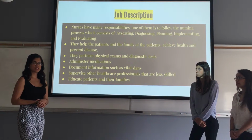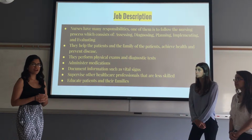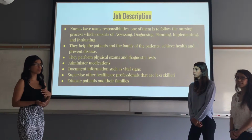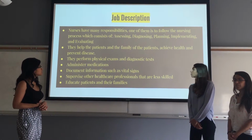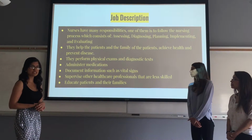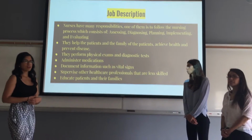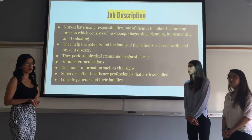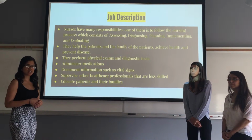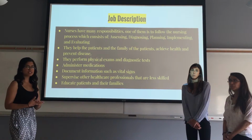They're also going to try to achieve good communication with the patient, and for the patient to trust the nurse. They also have to help patients and the family of the patients achieve health and prevent disease. And by doing that, you're educating them, so you're telling the patient, for example, what they need to eat in order to get better, or how much they need to exercise in order to provide a good diagnosing plan and to implement it well.